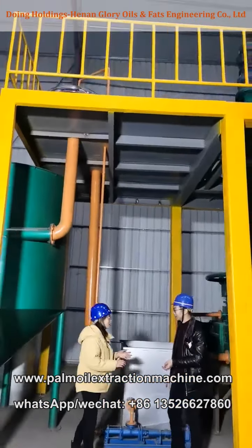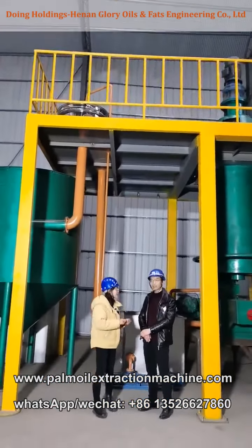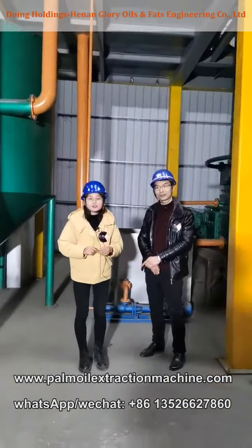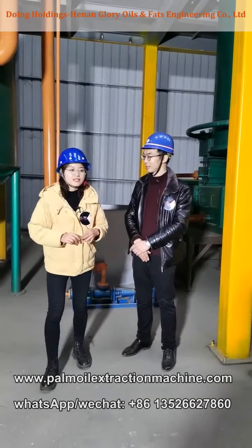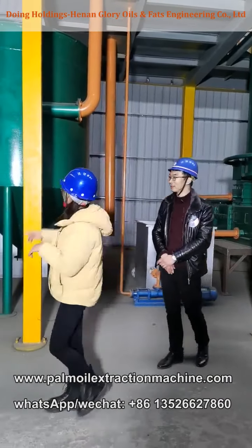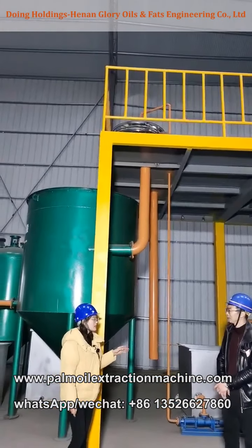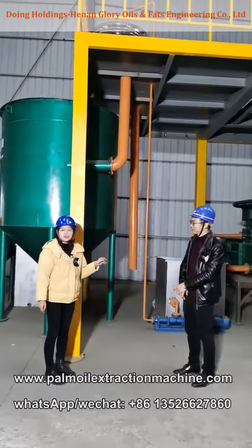And you know, the crude palm oil will have more fiber and other impurities. So we must filter the crude palm oil in order to get cleaner crude palm oil. The filter procedure includes four steps. The first step is the vibrating screen. The function of the vibrating screen is to remove the fiber and the bigger impurities.